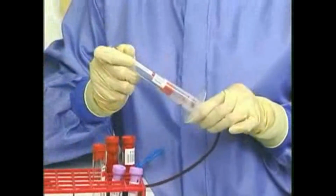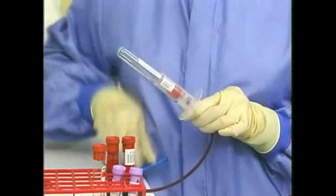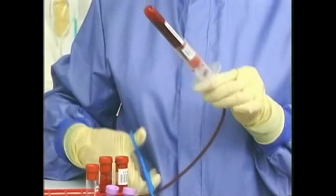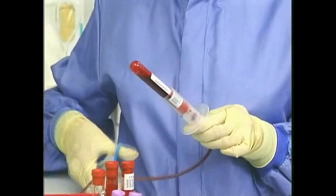Samples of blood for testing are drawn into sterile vacuum tubes that are sealed with colored rubber tops. There are two main types of sample tubes that are generally used in blood banks.